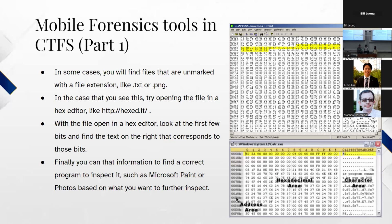Cool. Thank you, Brad. So yeah, mobile forensic tools and CTFs. In some cases, whenever you're doing a CTF, you'll find files that are marked with a file extension, such as a TXT or a PNG file. In this case, go ahead and use a hex editor to open that file. An example of a hex editor would be hex.it. He also went ahead and linked it up there, if you guys are curious.